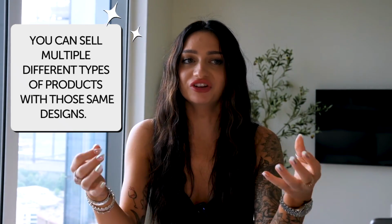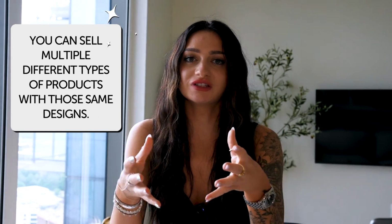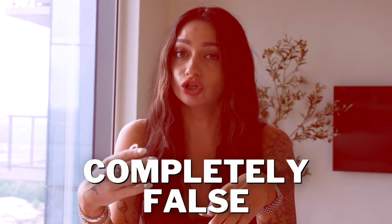With a niche store as well, you can sell multiple different types of products with those same designs. So this is something that sometimes people get a little bit confused about. They think that because they're selling t-shirts that are geared towards ballerinas, that they can't sell, let's say, a sweatshirt, or they can't sell a coffee mug or even a home decor item. And that is completely false. That is what you should be doing on your store. You should be having lots of different types of products that are designed and curated for your niche.